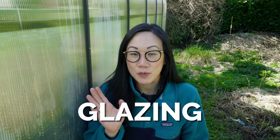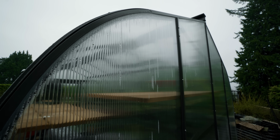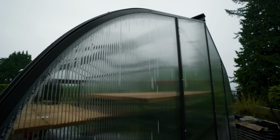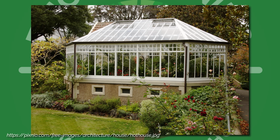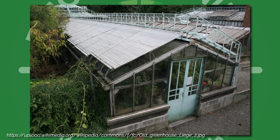When you shop for greenhouses, you're likely going to come across this term glazing, and all that is referring to is the material that these panels are made from. Now, one really popular option still is glass. It is classic. It is beautiful. You can see right through it. And with that, you get really great light transmission. So the sun comes in, it goes straight to your plants, and your plants are happy.